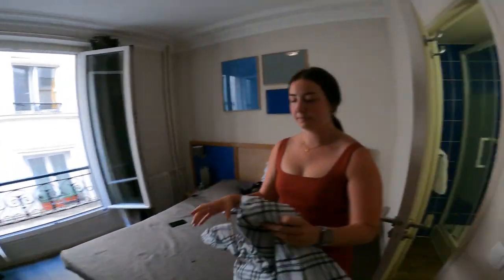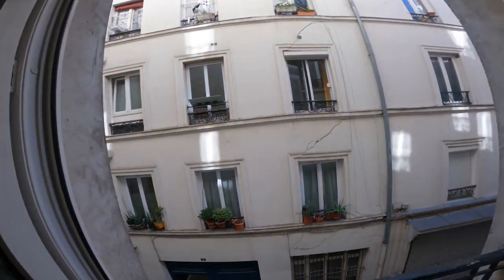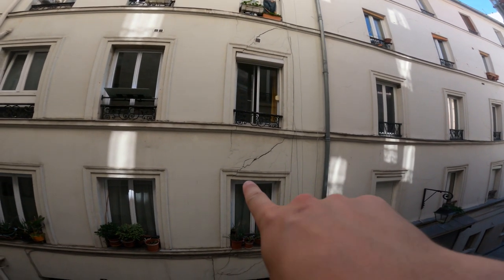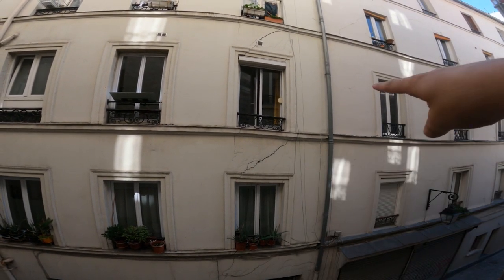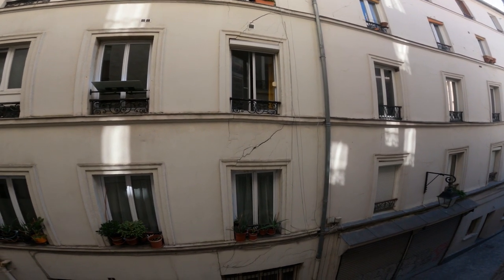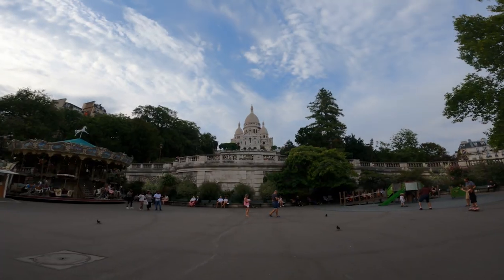All right, we have made it to our room in Paris. It's pretty small, simple bathroom. It's almost like a balcony, but you're still inside. The only thing that concerns me is this building here. Looks like the entire wall is cracked and this whole side of the building has sort of sunken into the ground. I wouldn't want to live there.